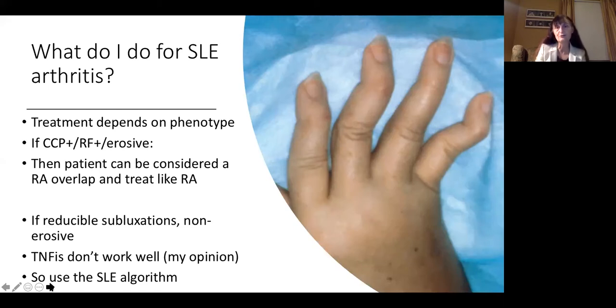However, like the picture you see of this patient of mine, this patient has Jaccoud's arthropathy. It's non-erosive. You can see the swan neck deformity, the subluxations, the ulnar drift, and you can see the MCPs are still swollen. So in my opinion, if the patient has bad arthritis and you've used lots of your treatment algorithm, if they're non-erosive, Jaccoud's arthropathy, I don't think TNF inhibitors work well. So I would use the lupus algorithm.